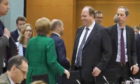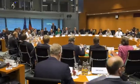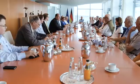A great thing about the Chancellery is that we are responsible for policy planning and strategic foresight. That means that alongside our day-to-day work, we also look to the future and ask ourselves where our country should be headed. There's the future of digitalization, how we maintain prosperity, how we safeguard our climate. It's really fascinating to work on such important topics here at the Chancellery.